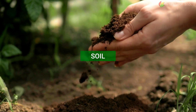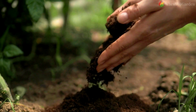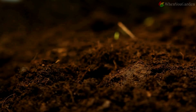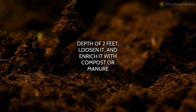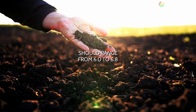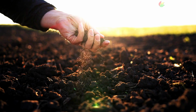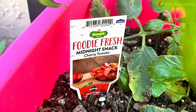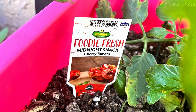Soil. Midnight Snack Cherry Tomato requires well-cultivated, nutrient-rich, well-drained soil that evenly absorbs moisture. Before planting the seedlings, dig in the soil well to a depth of 2 feet, loosen it and enrich it with compost or manure. The pH of the soil should range from 6.0 to 6.8 because tomatoes do not like too acidic or too alkaline soils. You can reduce the pH value using lime, and sulfur can increase it if necessary.